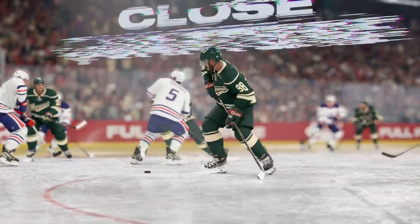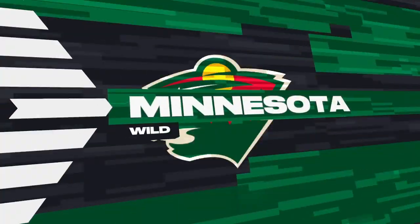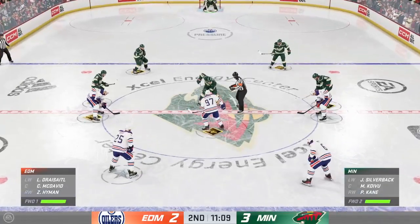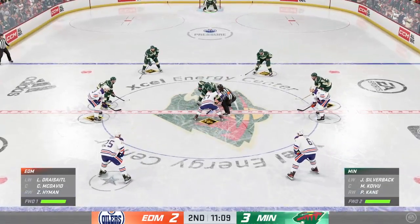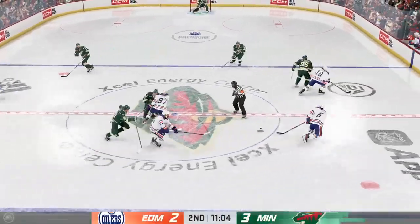From this distance, but you've got to get there and you've got to get the puck on your stick. He does a great job of getting in tight. Minnesota's gone up by one here in the second period. Now, it's been a lot of hard work and heavy lifting to get to this point just to get that one-goal lead, James. Not only do they want to hold on to it, they want to extend it now.